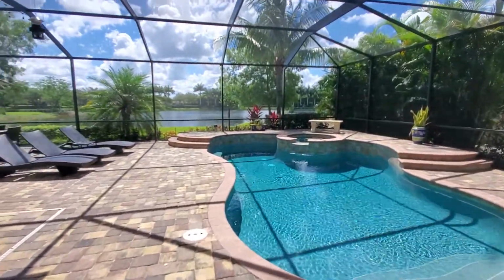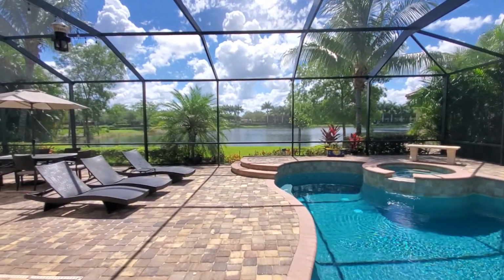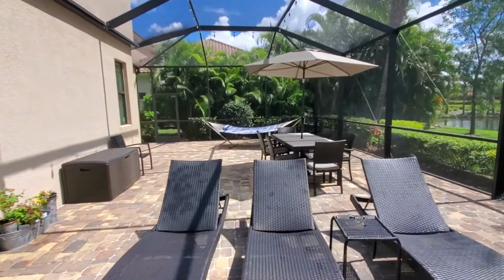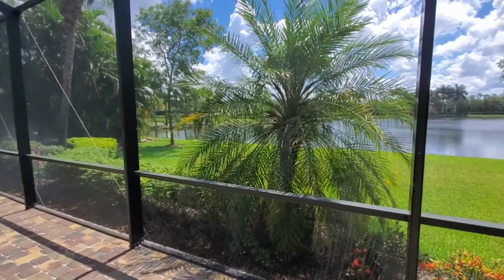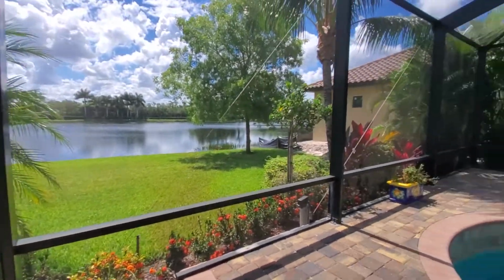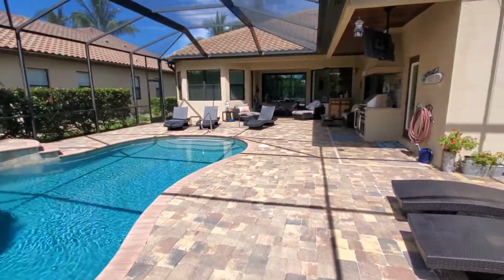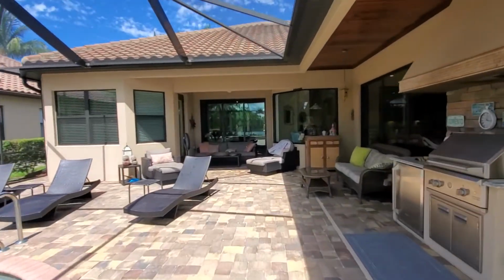And this home is facing east, overlooking the lake here. And you've got all this additional room towards the back of the home here as well. So really nice use of the outdoor living space. Beautiful lake view. You'll have beautiful sunrises. And everything that you really need to enjoy the Florida living here.